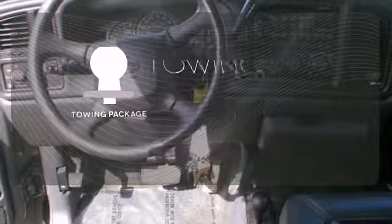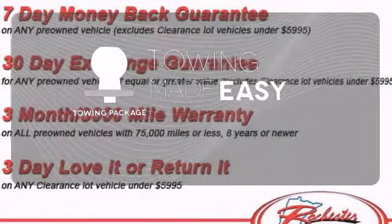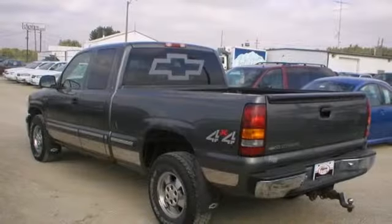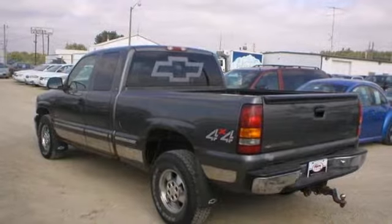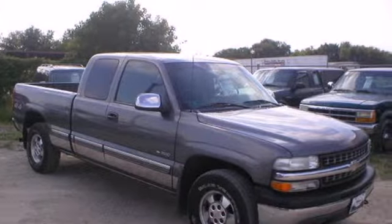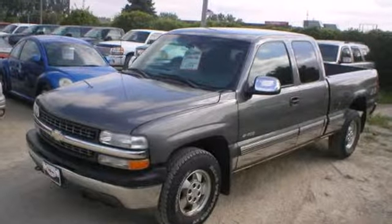The towing package is a must-have for anyone on the job. Stand out from the crowd with alloy wheels. With a rugged Chevy truck drivetrain and chassis, numerous features, and plenty of power, this full-size pickup is a great choice. See it for yourself today.